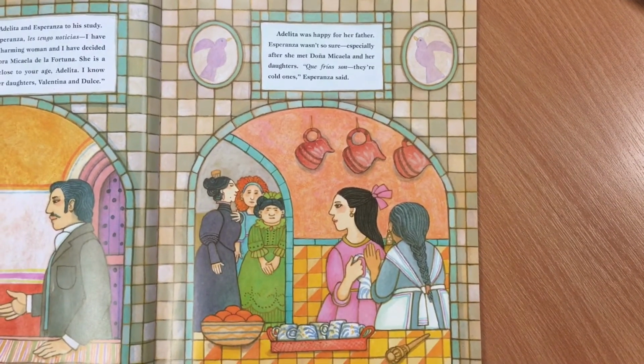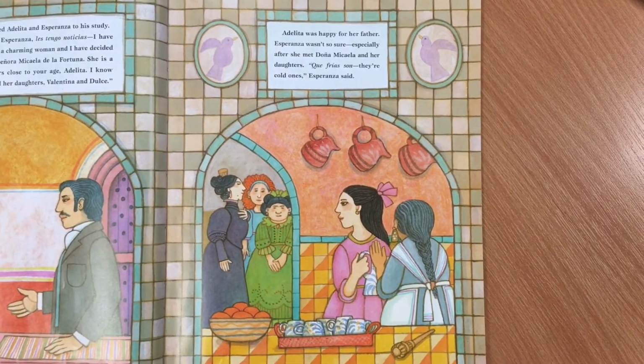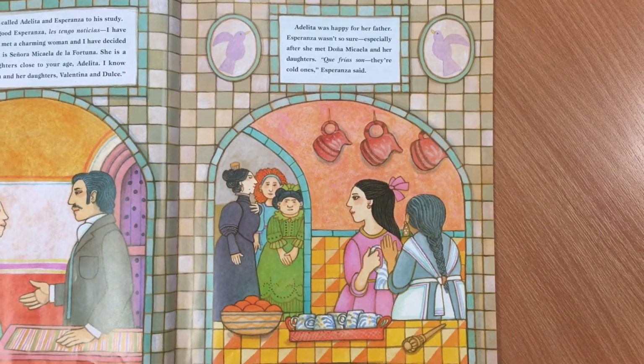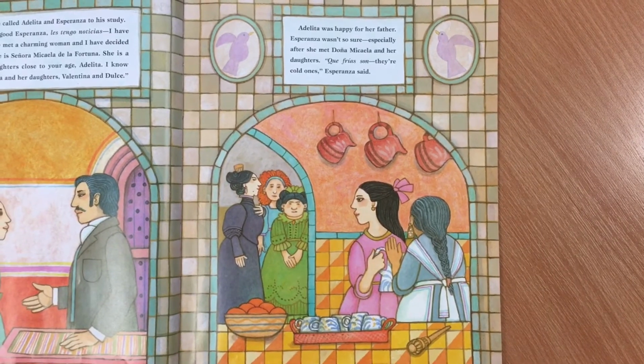Adelita was happy for her father. Esperanza wasn't so sure, especially after she met Donna Michaela and her daughters. "Que frías son, they're cold ones," Esperanza said.